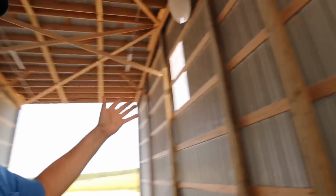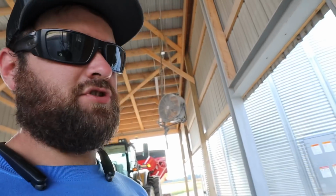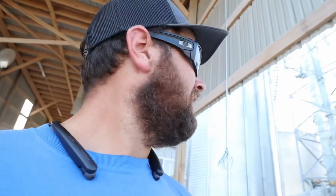Main downfall is it's very dusty. These walls are white, or at least they were. That's kind of the only downfall really. And you have to kind of time it, meaning if we had a holding tank up there, you would just shut a chute off to that holding tank and then you're done. There's probably a 15-20 second delay from when you turn off the unloader to that bin to when grain quits coming out. Maybe even longer. Maybe it's 30 seconds, but a little bit of a delay. So that's how we handle grain here.